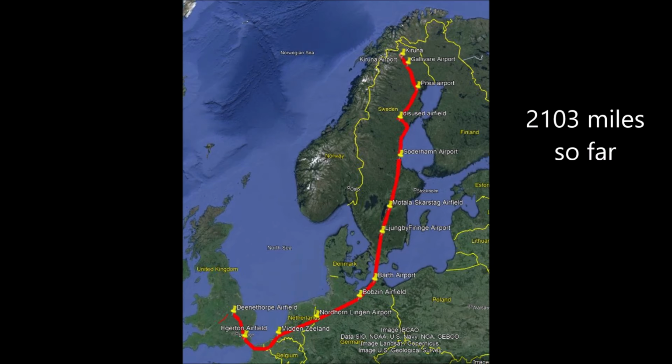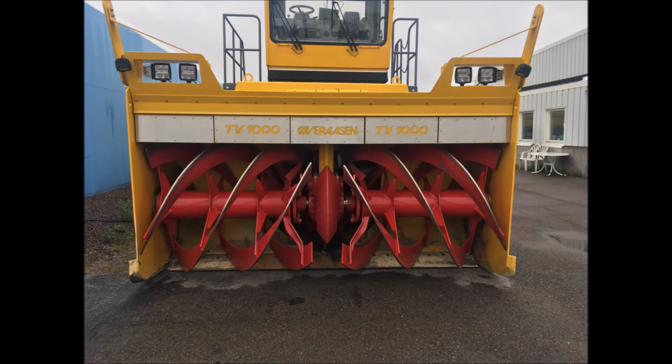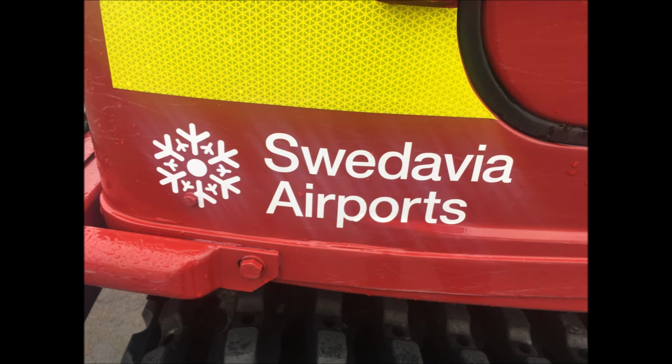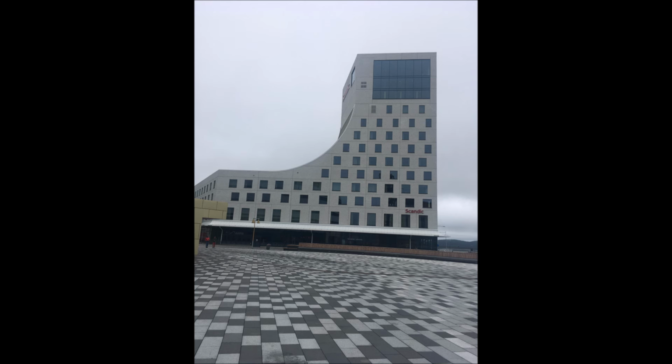Arctic Expo 2023, episode 8. Well, 2,103 miles so far, up to Corunna. When we got here, we had a look about. There's some impressive snow moving machines kicking about, and they must get some serious weather up here. So once we checked into the airport, told them where we'd come from, this, that and the other, we then got a taxi down into Corunna.